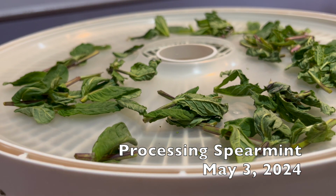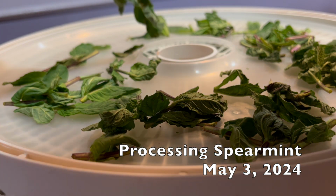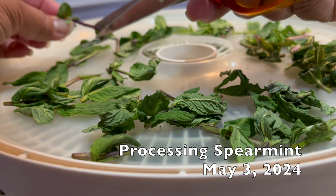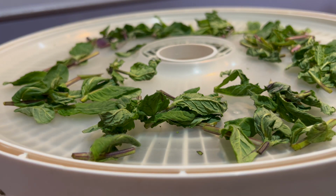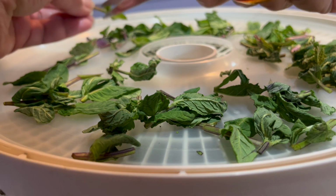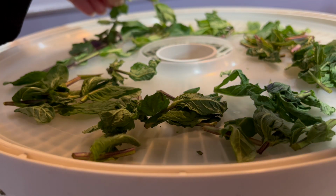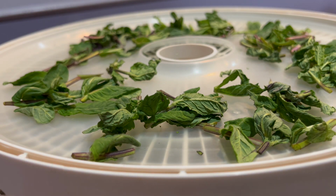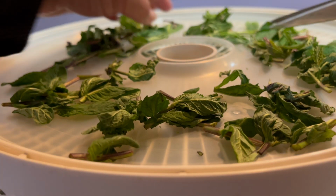It smells so good in here. We are loading up the dehydrator. I did let the mint wilt a couple of days, but that was just because I didn't get around to doing it. I am incorporating the stems. I mean, afterward, if I'm making a tea blend or something that I don't want the stems in, I could sift them out. But right now, you know, the stems have volatile oils and flavor components too, so I'm leaving them in.